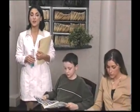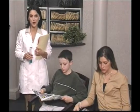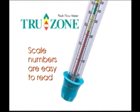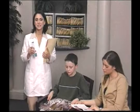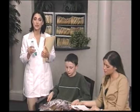The unique spacing of the numbers on the TruZone PFM scale is logarithmic, which makes this possible. Here at the lower end of the scale, the numbers are spaced in such a manner as to make small but important changes in a person's reading easy to see. At the upper end of the same scale, the numbers are displayed similar to standard range peak flow meters. Lastly, our patented color zone tape securely establishes asthma management zones without cumbersome calculations.